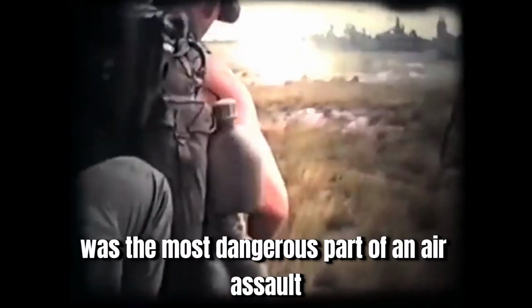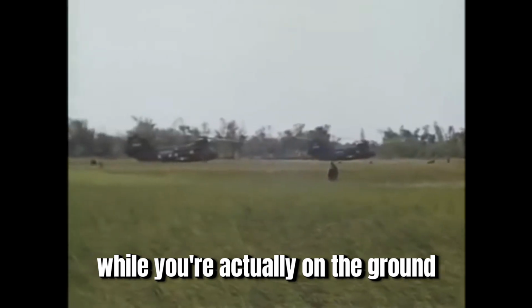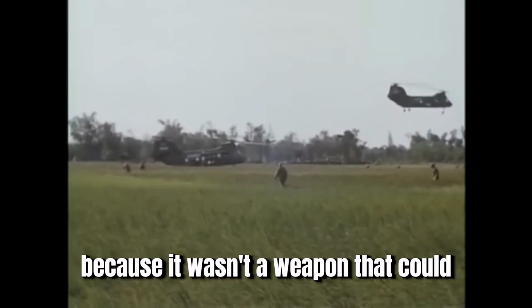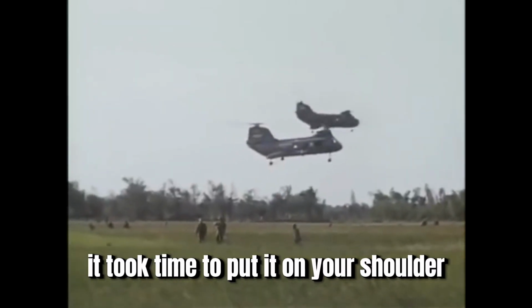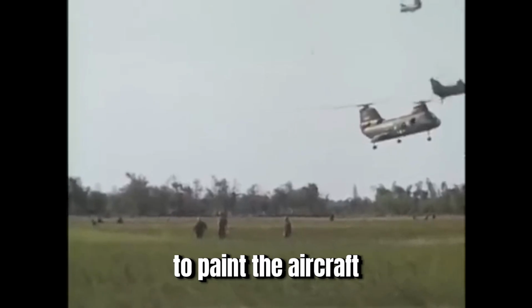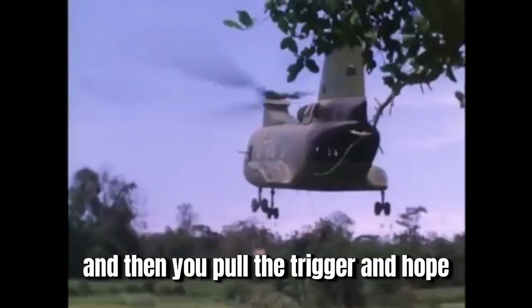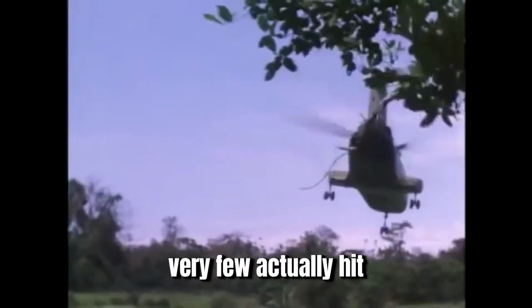Touching down was the most dangerous part of an air assault. While you're actually on the ground is a good time for a B-40 rocket to be fired at you, because it wasn't a weapon that could really track the aircraft. It took time to put it on your shoulder, to paint the aircraft or wherever you wanted to shoot it, and then you pulled the trigger and hope. And so we had a lot of rockets fired at us, very few actually hit.